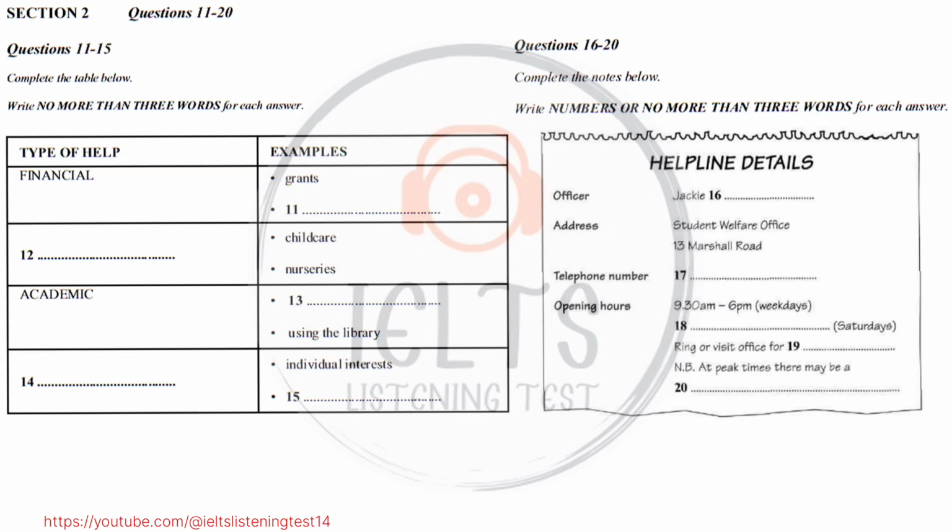That is the end of section 2. You will now have half a minute to check your answers.